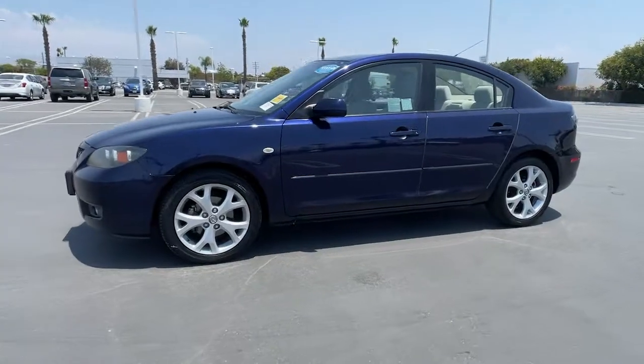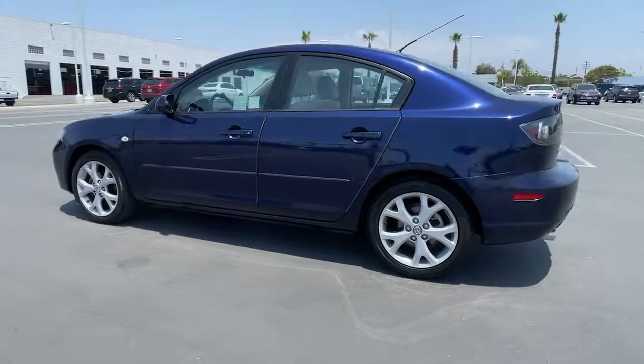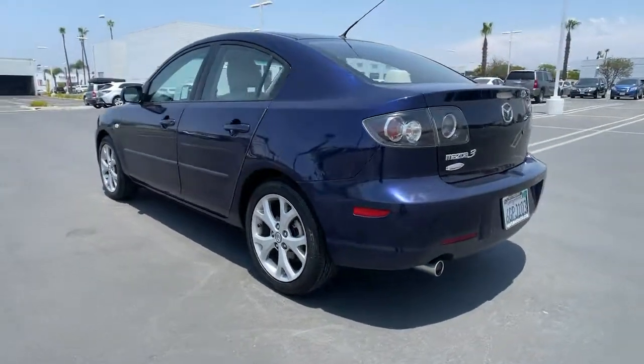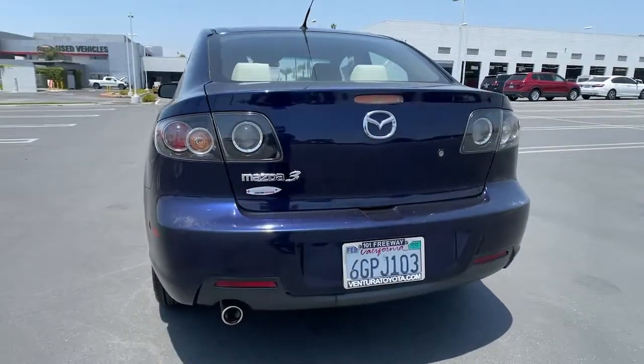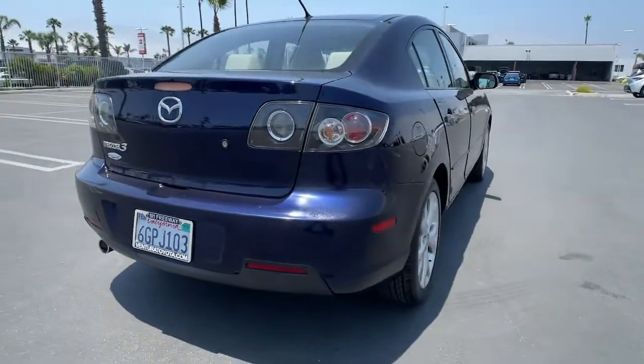Check out this 2009 Mazda 3. With less than 150,000 miles on the odometer, this vehicle stands out from the rest. Here's a 3 that's poised to put the fun back into your daily drive.